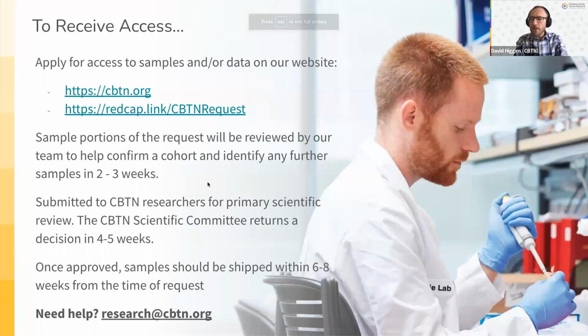So our timeline: sample portions of the request will be reviewed by our team. We can also help you find a cohort. If you need help using the sites, we can help identify participants or samples that meet a particular criteria of your own as well. We try to turn those around within 2 to 3 weeks upon receiving them.